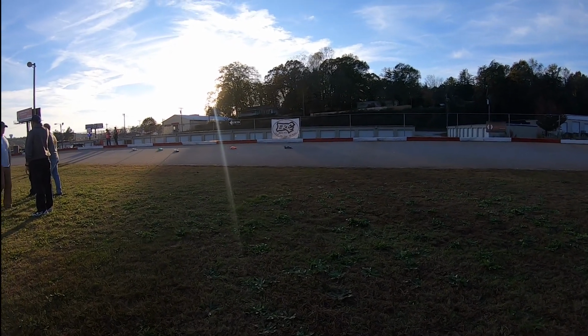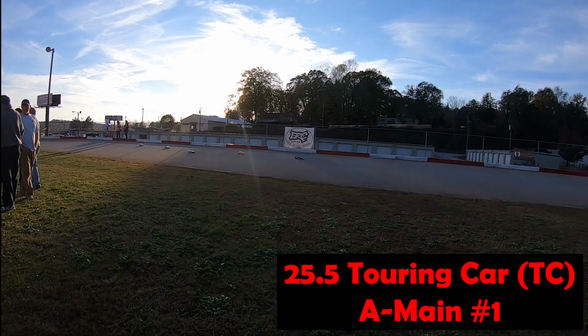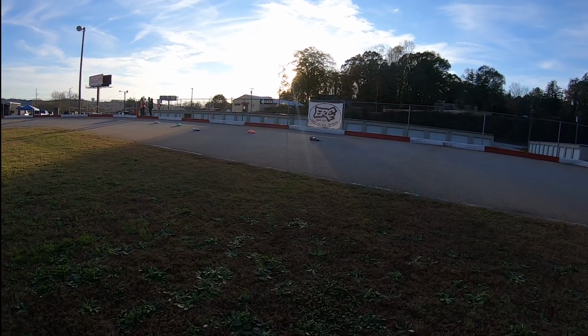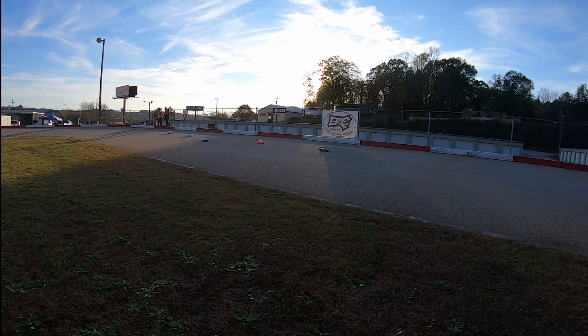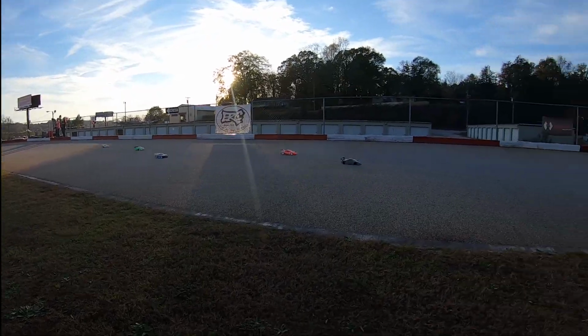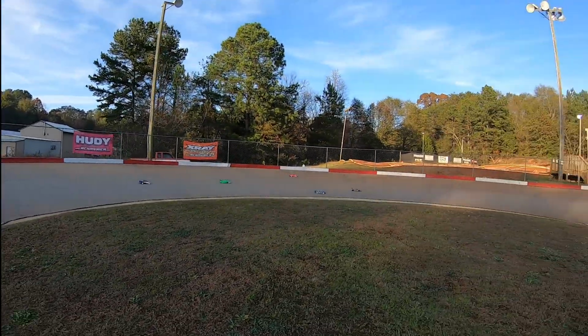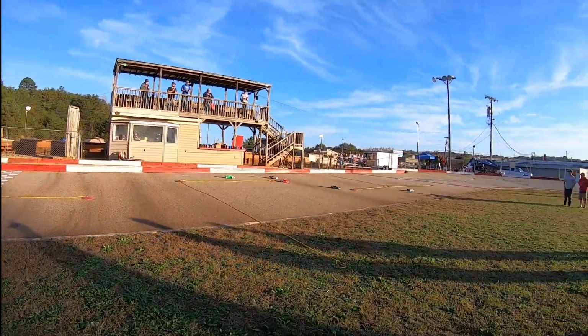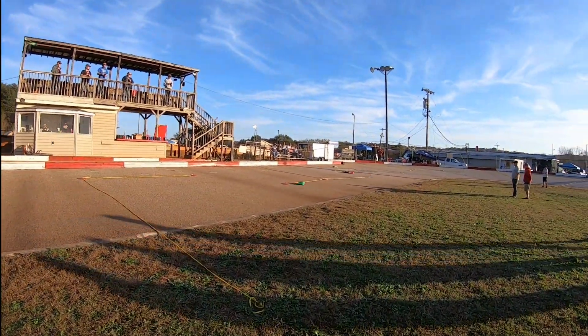Okay, so corner marshals, let's spread them out, spread them out, spread them out. We're going to get started in less than five. We're going to open the grass a little bit. He recovers nicely. Colton will lead him back in line.